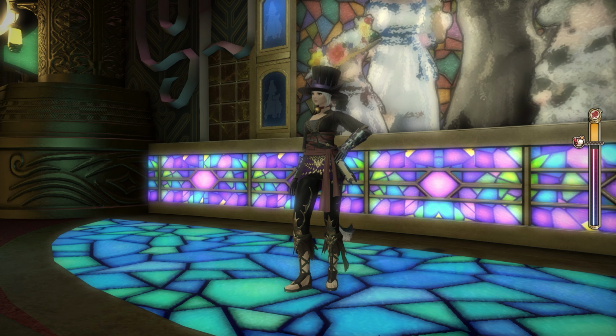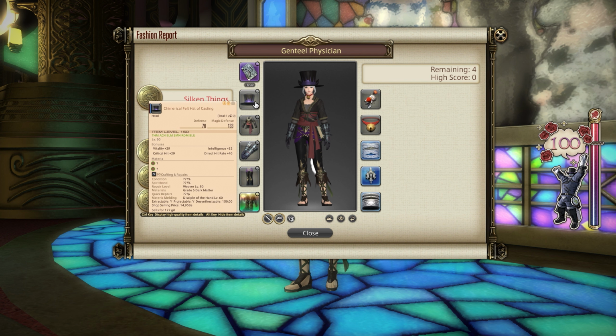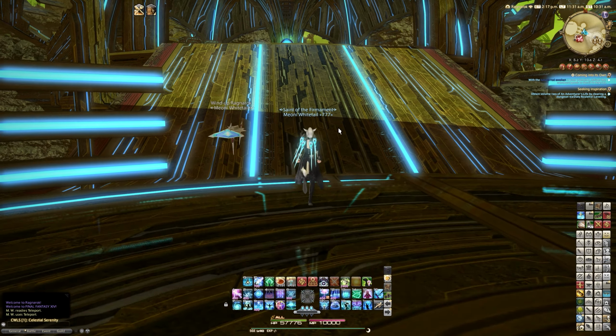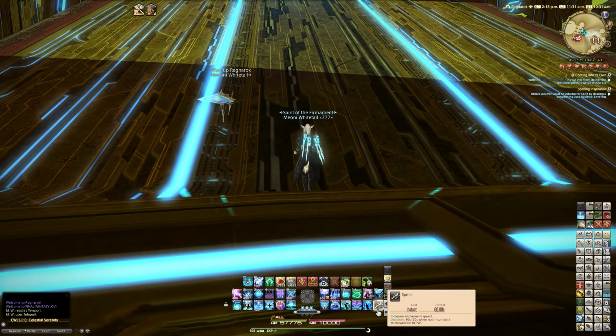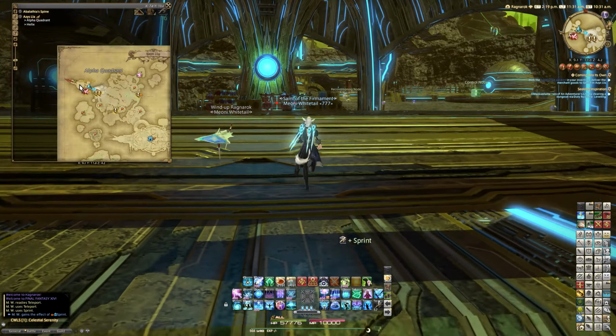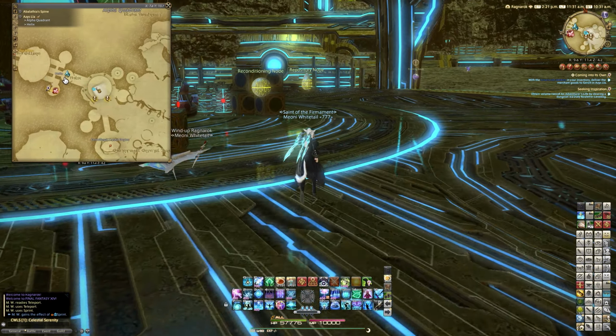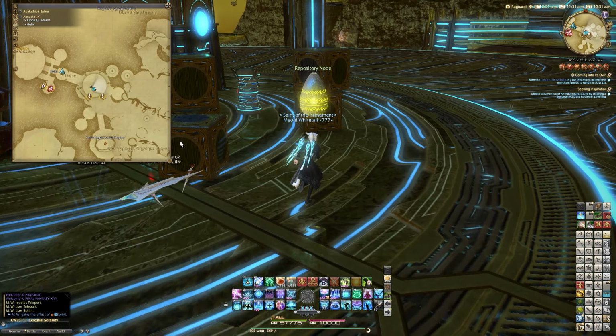Alrighty, for a 100 score today, obviously the helm is the first item, and I went for the Chimerical Felt Hat of Casting, which you can actually get here. To get it, simply teleport over to Azys Lla, which is obviously the last zone in Heavensward. Come over to the main section near the Helix teleport and talk to the repository node.